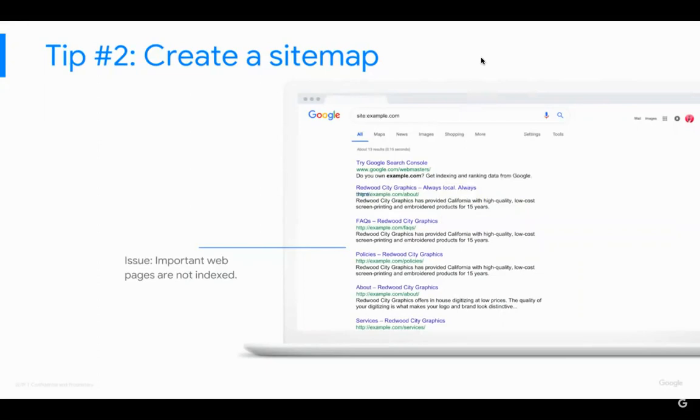If my seasonal baseball t-shirt promotion has a landing page that isn't linked by or linking to any other web pages, Google may have a tough time finding it. So here's a pro tip: integrate your new landing page into a standard site template that includes navigation. But you can also help Google find your new web pages with tip number 2, which is create a sitemap.